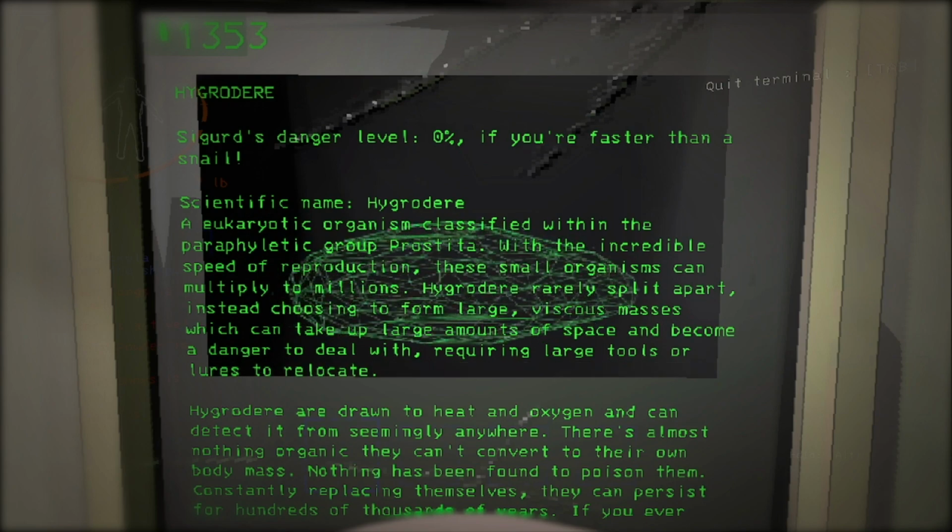Sigurd's danger level 0%, if you're faster than a snail. Scientific name Hydrager. A eukaryotic organism classified within the paraphyletic group Prostata. With an incredible speed of reproduction, these small organisms can multiply to billions. Hydrager rarely split apart, instead choosing to form large, viscous masses, which can take up large amounts of space and become a danger to deal with, requiring large tools or lures to relocate.